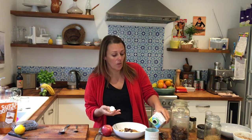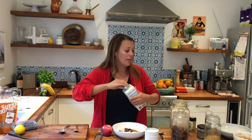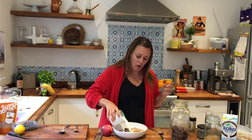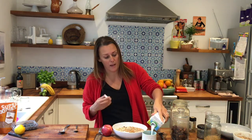You could use even water with a little bit of apple juice if you wanted, not too much, or a tiny bit of prune juice, which is great for getting the bowel moving. So just about a cup of cocoa, and I'm going to put about another half to 1 cup in there, depending on the texture you like.